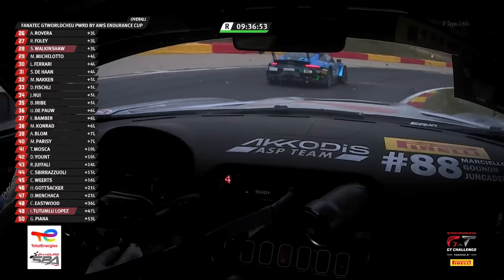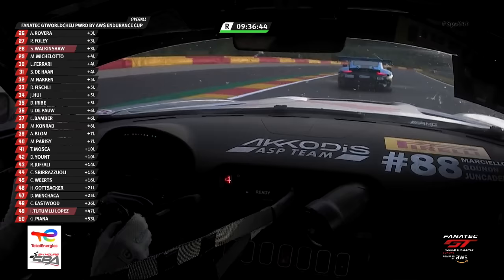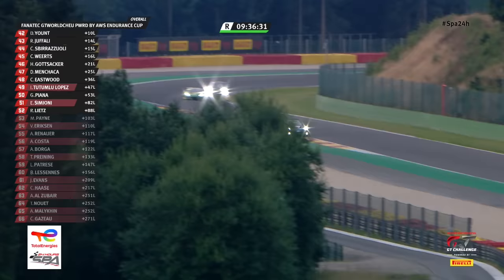But the sad thing for both of them, for Nasr and for Gounon, is Augusto Farfus was able, having got ahead of that group of cars, to pull clear. He's another 4 seconds up the track in third place overall, 1.3 seconds down on second place, Davide Rigon, who's 5.3 seconds down on Nick Tandy, lapping at the same pace as the race leader, but he made that break. He got the passing manoeuvre and in two laps built a just under 5 second advantage.